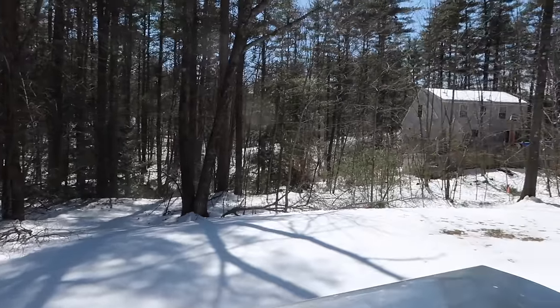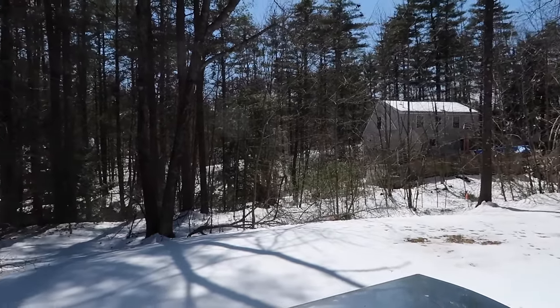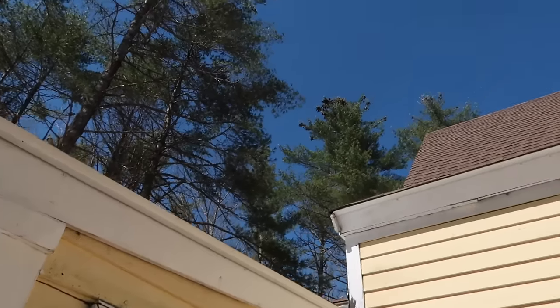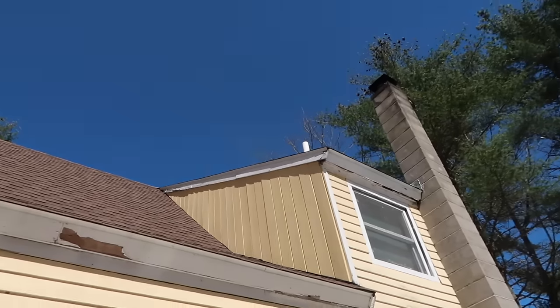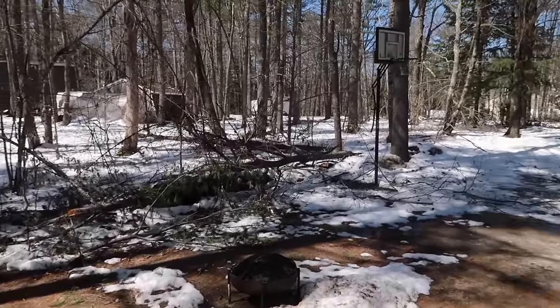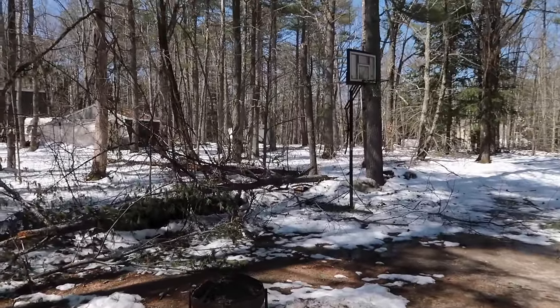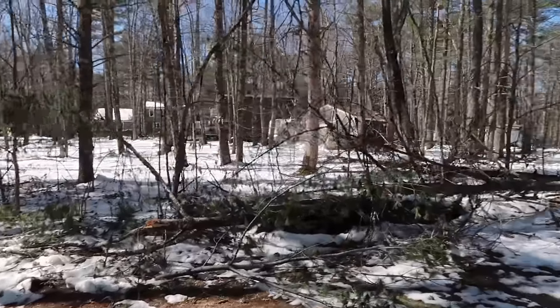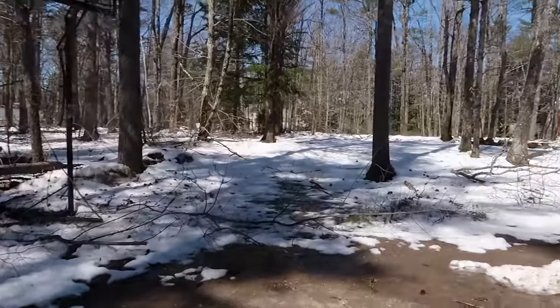This is a look at the backyard. Not too bad, just some big branches down. Not bad at all. This is already melted and the roof is already melted, so that's wonderful. It's 60 degrees right now. This is out at the front, so I don't know exactly when this particular tree fell. We definitely slept through that. So then we just have branches.